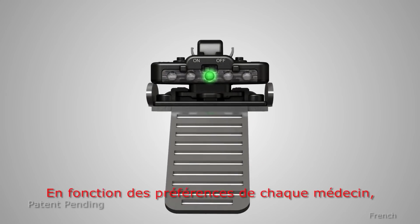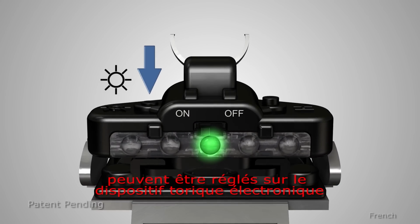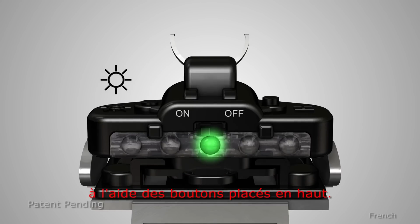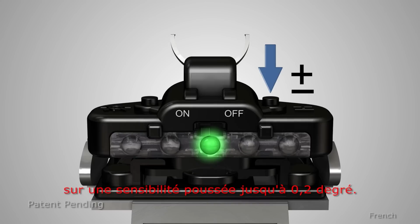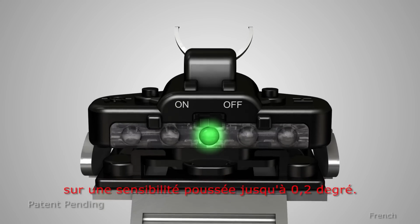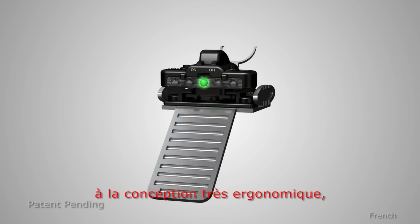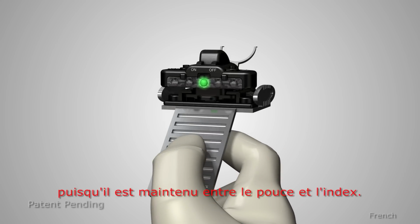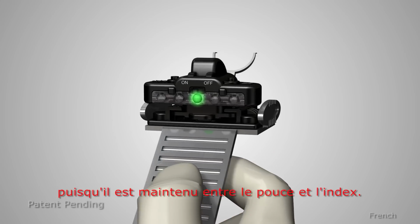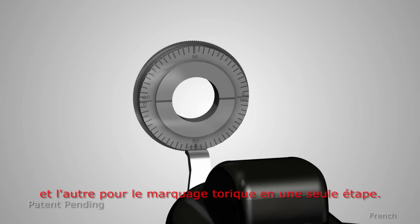Based on the physician's preference, the sensitivity and sound settings can be adjusted on the electronic toric device using the buttons on the top. The electronic toric device can be set to be as sensitive as 0.2 degrees. The handle on the electronic toric marker is ergonomically designed and offers extreme stability as it is held by the thumb and index finger. The marker comes in 2 models, one for reference marking and the other for one-step toric marking.